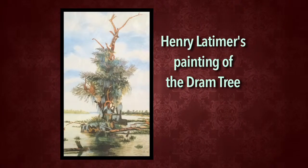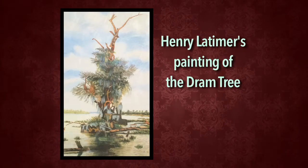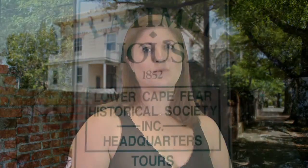I actually even bought one of the prints of that picture, and I have it hanging in my own home. It's just a beautiful painting, and there's a lot of Henry Latimer's artwork around the house, but that stands out as my absolute favorite just because it adds a unique quality to the Latimers and their connection to Wilmington.